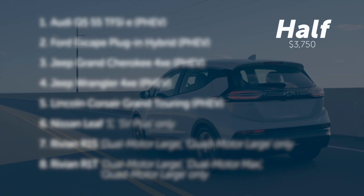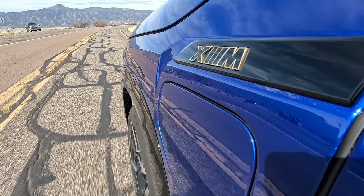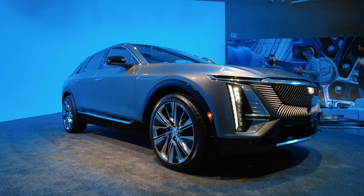Here are the vehicles that qualify for half of the credit, or $3,750. So why do some vehicles qualify for the full credit and some only half? Well, here are a few rules to remember.